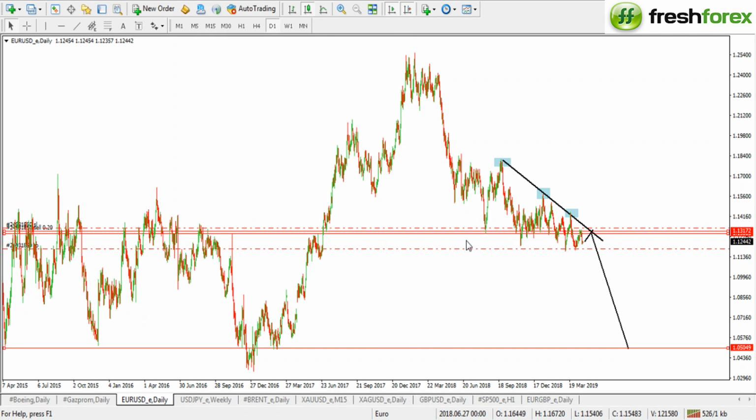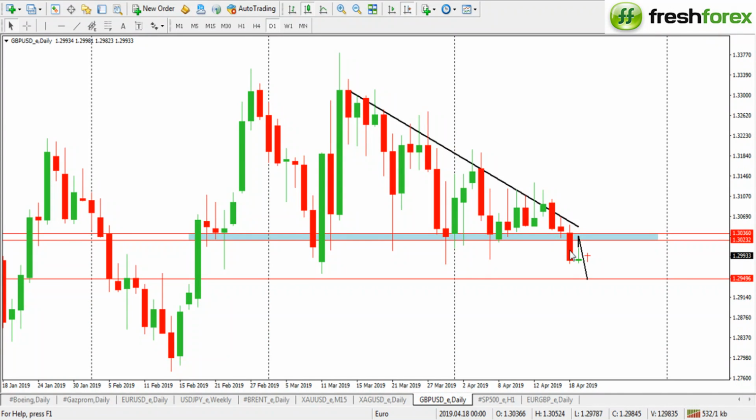So we move to the next chart, GBP USD. This is what we expected previously. We actually had a zone, a support, then price went up. It came back to the same place, a support, and then it went up before coming back to the same place, a support, before eventually breaking below.